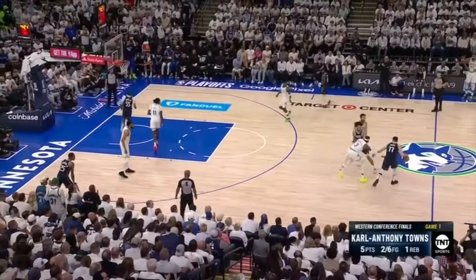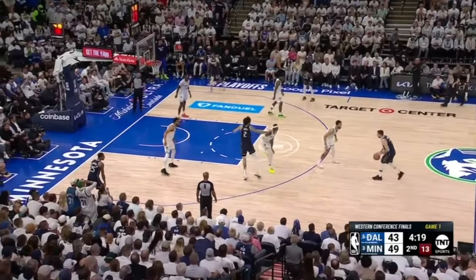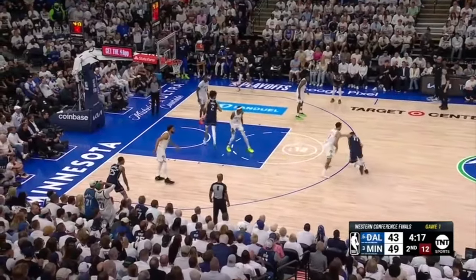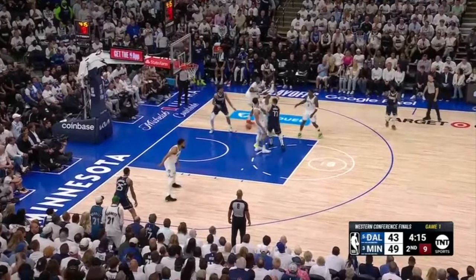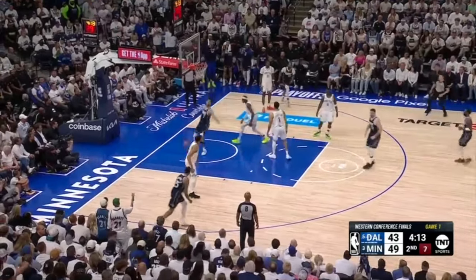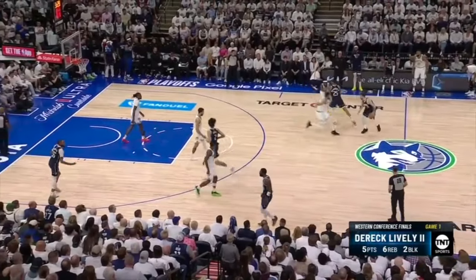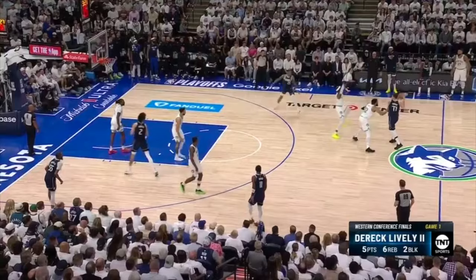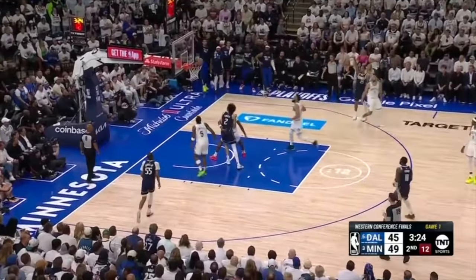This was a big breakdown from Minnesota here. Kyle Anderson wants to hedge and recover, but McDaniels commits to the switch. Doncic attacks downhill playing off two, stays patient to draw help, then makes the bounce pass to Lively and the dunker for the wide-open finish. Washington was left wide open, another pick and pop, with Towns guarding the action, committing to double without Gobert on the court. Doncic finds Washington for the wide-open look but misses it.